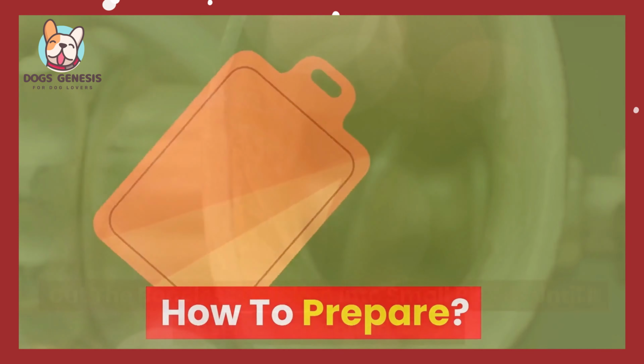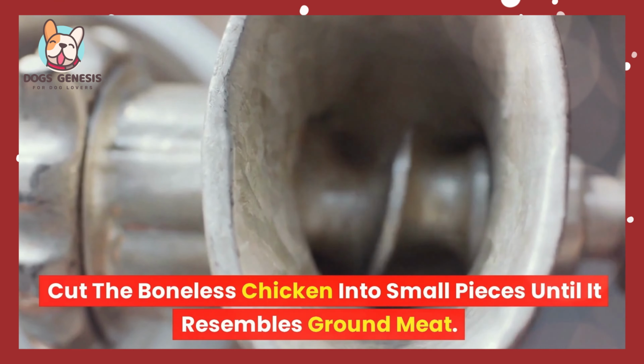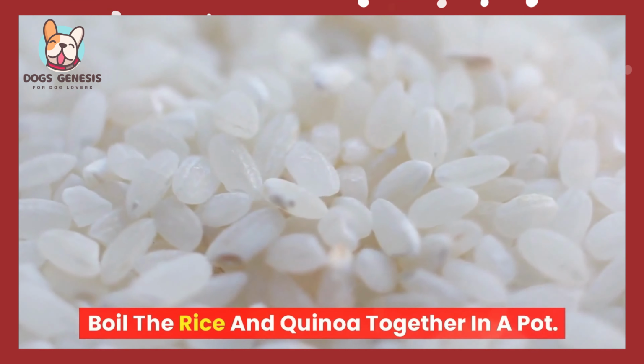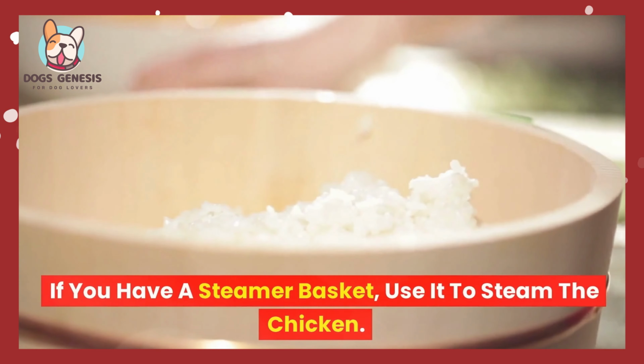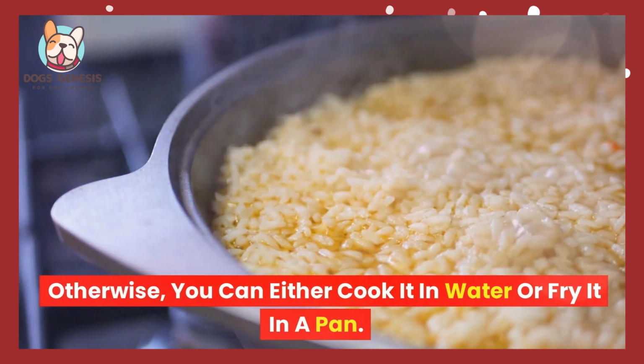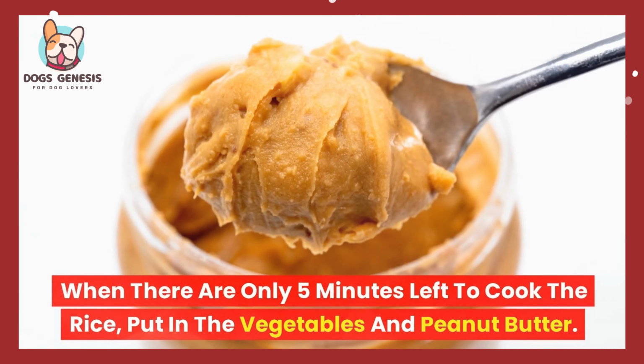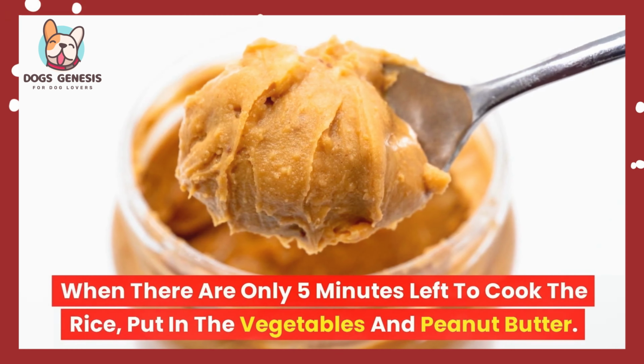How to prepare? Cut the boneless chicken into small pieces until it resembles ground meat. Boil the rice and quinoa together in a pot. If you have a steamer basket, use it to steam the chicken. Otherwise, you can either cook it in water or fry it in a pan. When there are only 5 minutes left to cook the rice, put in the vegetables and peanut butter.